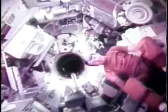With more leisure, it was not uncommon for the men of Skylab to indulge themselves in the fluidity of movement in zero G.